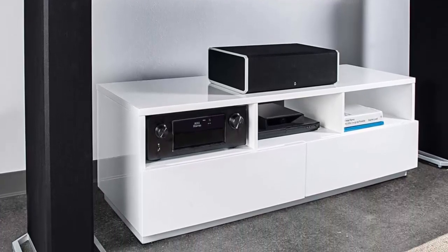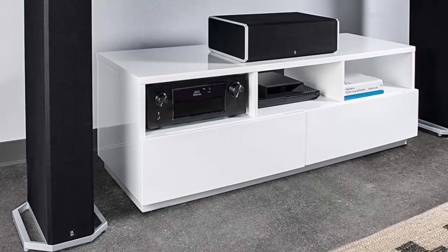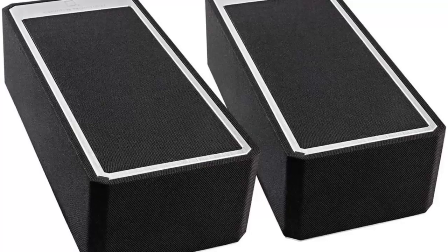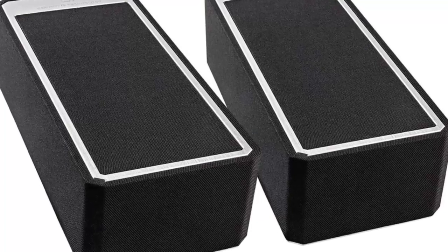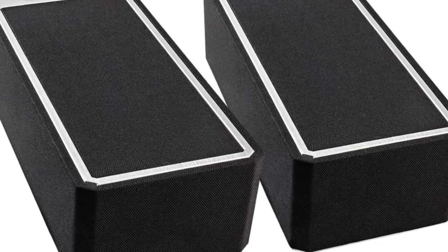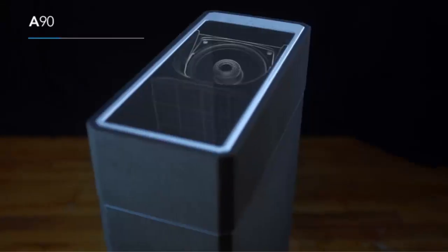With its iconic and visually powerful design, this speaker module is sure to be the perfect addition to your home theater setup. So experience every detail of pure home theater with the Definitive Technology A90 High Performance Height Speaker Module for Dolby Atmos / DTS:X.